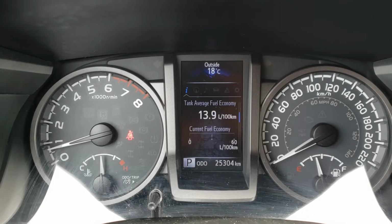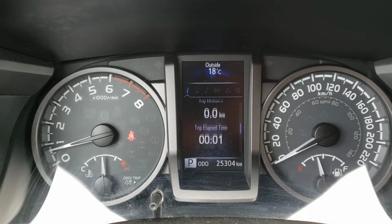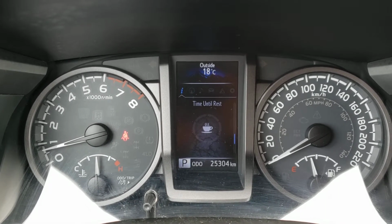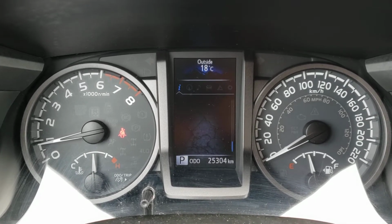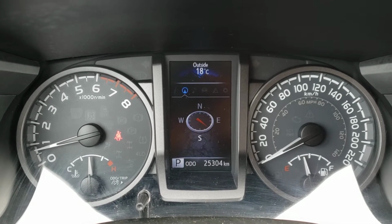In this very first information screen here, you've got your digital speedometer as well as your distance to empty. Below that, you'll find your average and current fuel consumption. You've also got your trip distance and time, as well as your sway warning to let you know if you might be swaying between the lanes a little bit too much and it might be time to take a rest. At the bottom there, you've also got the cracked concrete screen, so if you just want to see that nice rugged looking background, you can do so by scrolling to the bottom.